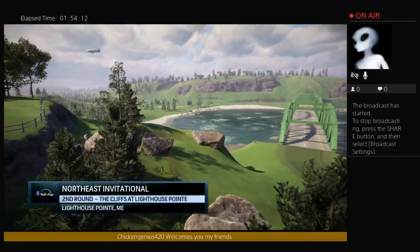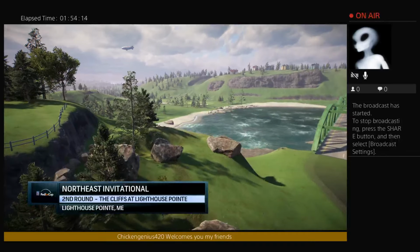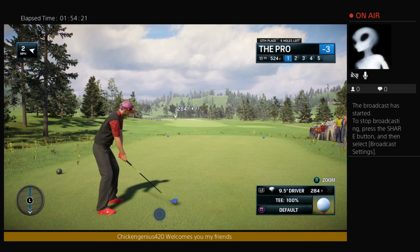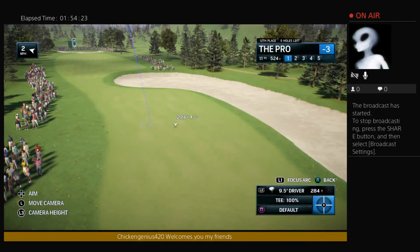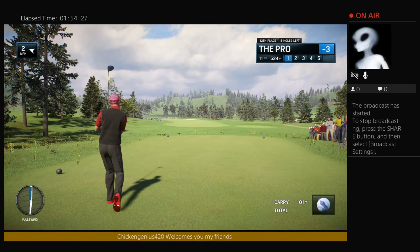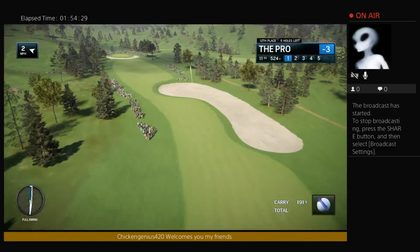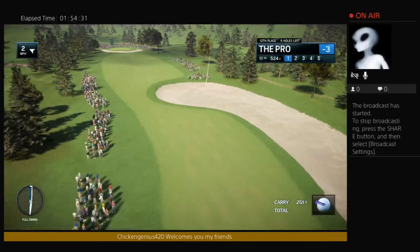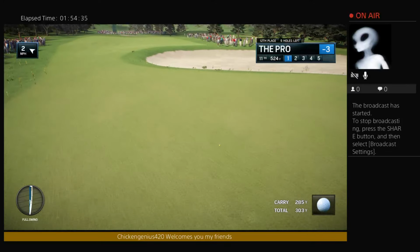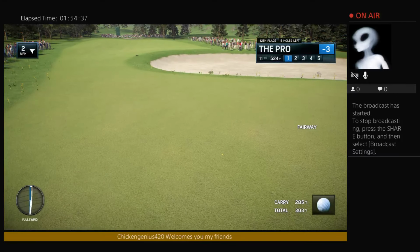Frank, this game has taken us all over the world to some absolutely beautiful spots, and this is one of the prettiest I've seen in a long time, the cliffs at Lighthouse Point along the eastern coast of Maine. Yeah, it's always fun when we head up in the northeast area. Golf's been in this area for a long, long time. This golf course hasn't. It's a new design by Brant Patel, and it's lengthy, 7,700 yards. It gets to hit just about every club in the bag, so a good test today.